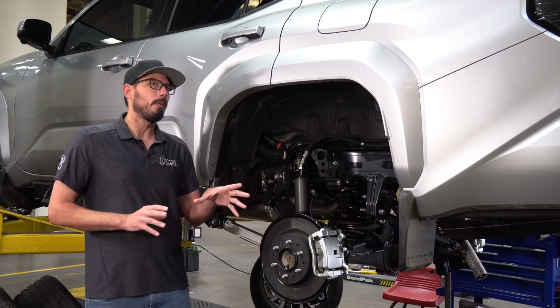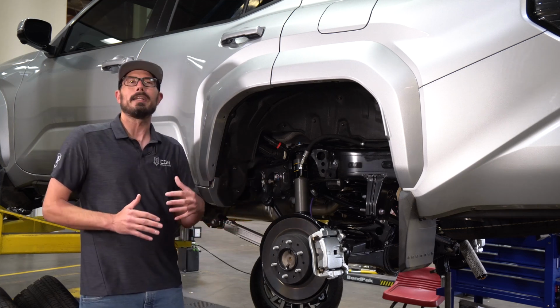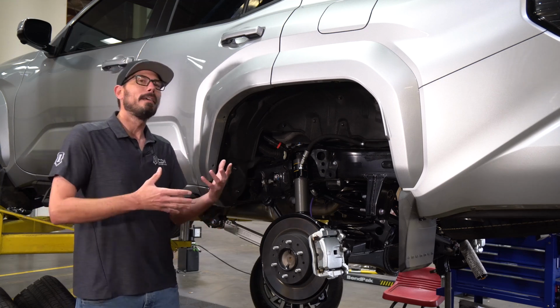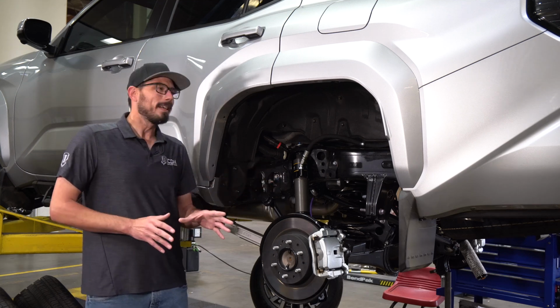Shock absorbers and springs, however, are going to differ. And we're coming down to differences in ride tuning and the feel of it there. Because after all, the trucks are different. While similar chassis, different weights, all that sort of thing. And so we've been experimenting with different spring rates.